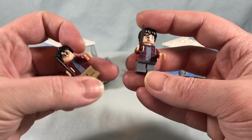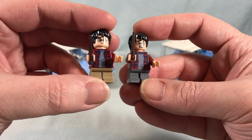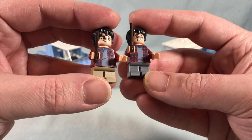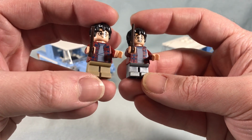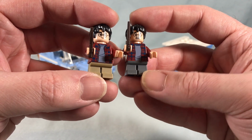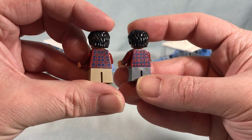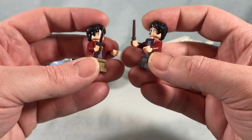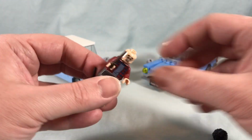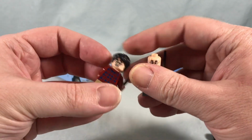Now again here, he's got different color pants, but as you can see, the torso printing is pretty similar. It's a little bit more refined. The wrinkle is a little bit higher up, and it looks like the collar of the underneath shirt is a little different. The printing on the sweater is slightly different, but it's very, very similar. The hair pieces are the same, and I believe, again, that they have the exact same faces underneath.